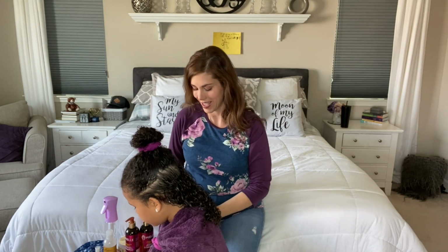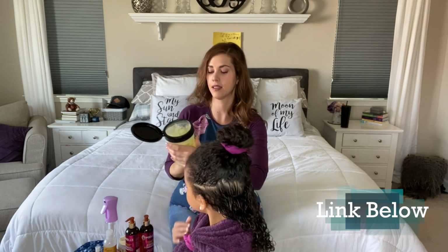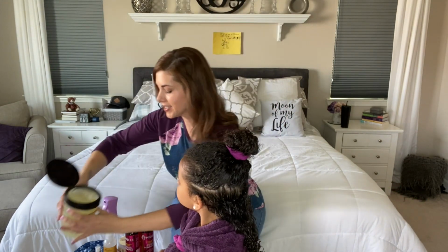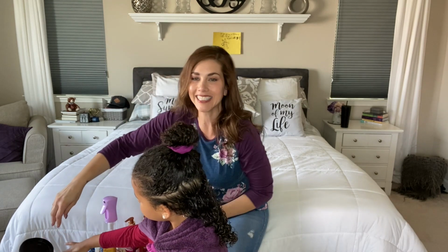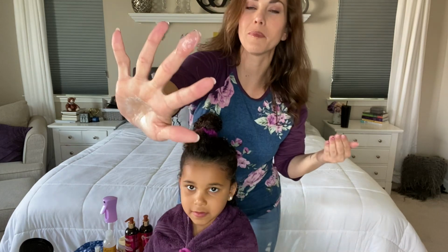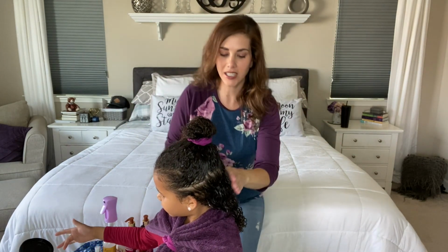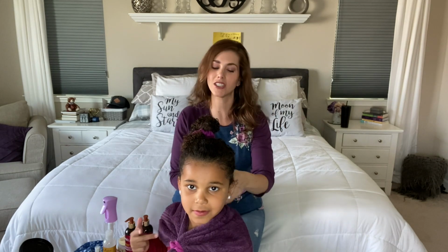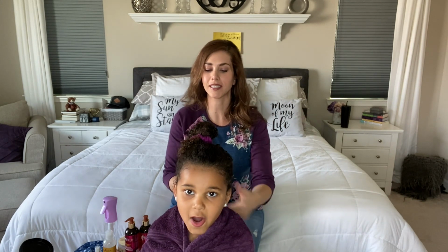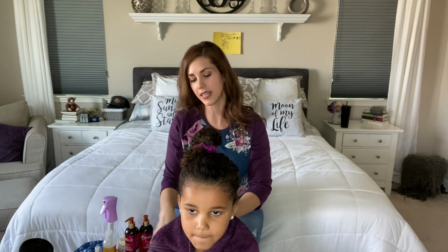Eco Style. Eco Style is the name of the gel we use. It's green or yellow. They have a few different kinds. This is the only one I've gotten, and I think it will last us a lifetime. Yellow. So I just kind of dip a finger in. I don't use a ton of gel because she doesn't need a lot of hold. She's just little, so she can have pretty natural curls. And so I just work this right in on top.